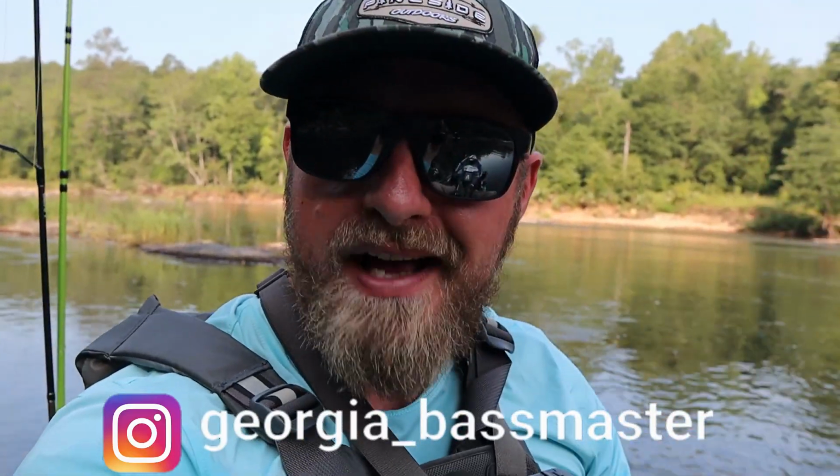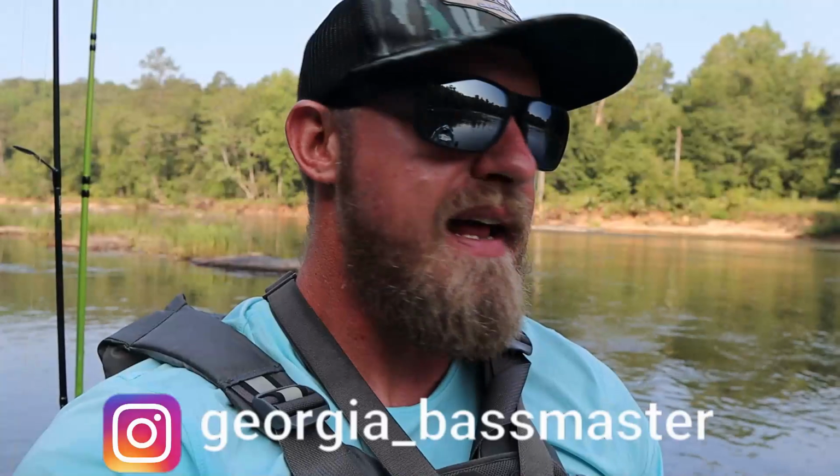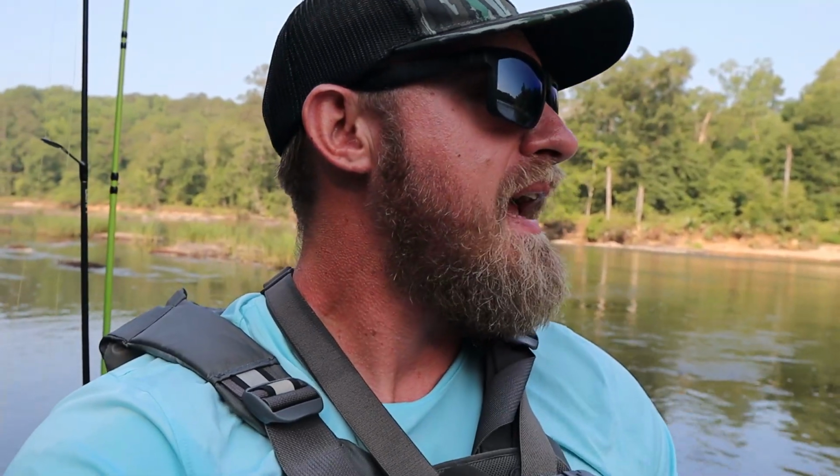Out here doing some shoal bass fishing. Got a lot of shoals out here, shoal lilies, water lilies, and looking for some big shoal bass. But these fish generally during the summertime swim downstream, and in the spring they swim up current and spawn. And we're currently post spawn, so I'm technically fishing the wrong location, but figured I'd try it here anyways.